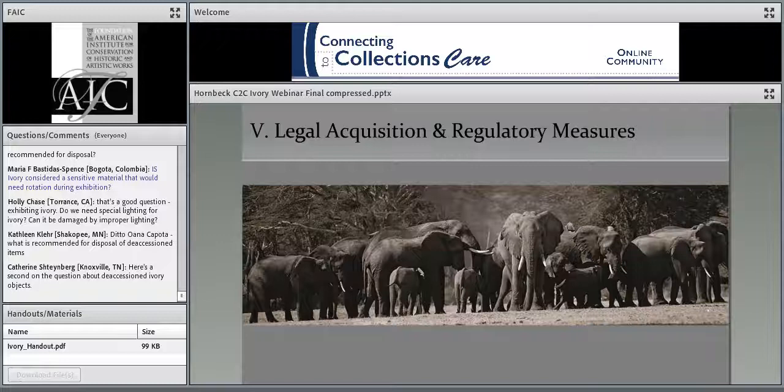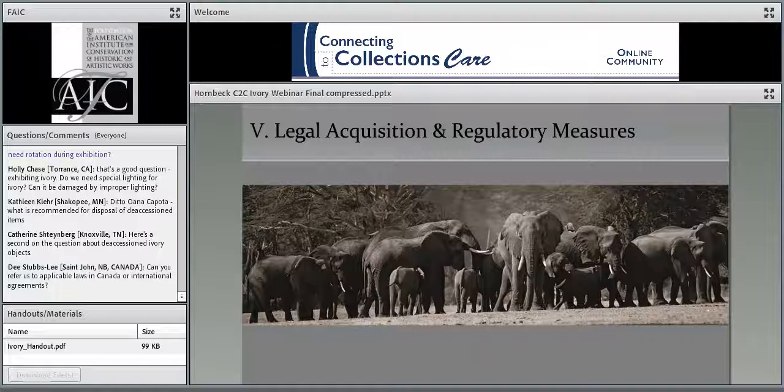The trade of elephant ivory has been highly regulated by a number of acts and laws, and these apply to the importation and travel of artifacts across international and national borders. Stewardship of worked ivory art objects and artifacts involves respect for the new regulations aimed at elephant conservation.